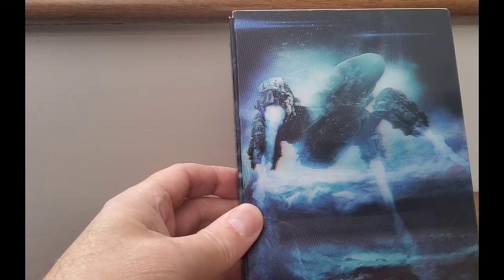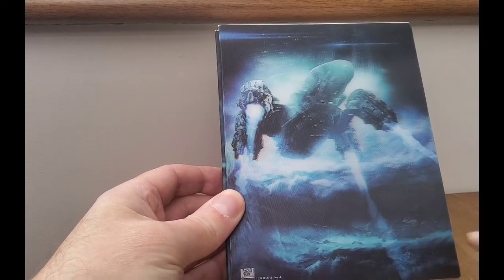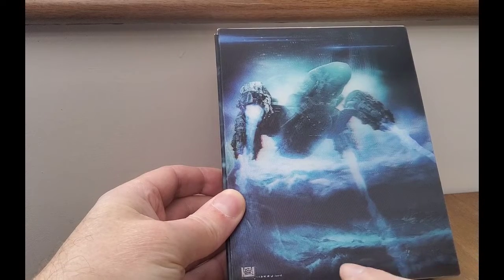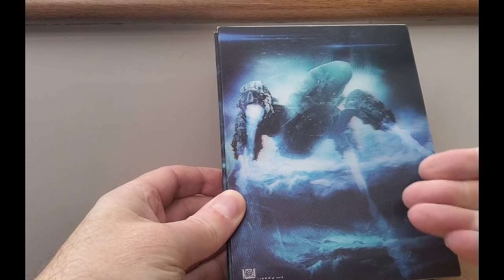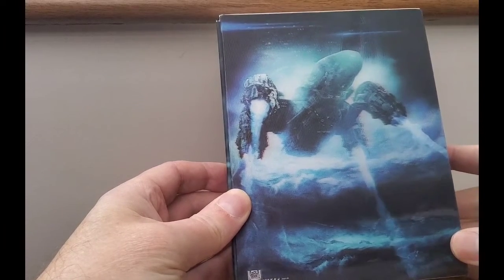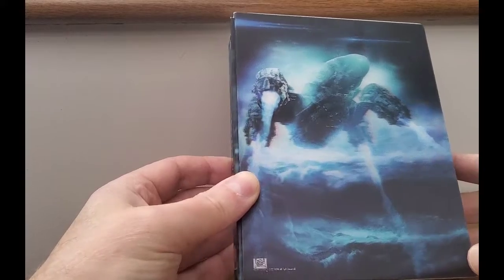You've got a sort of rock surface down the bottom here. You can see there's depth. I don't think it's coming up on the camera, but trust me, it's coming out, and there's depth to this. It's absolutely fantastic. A really, really nice sort of double lenticular on this set.